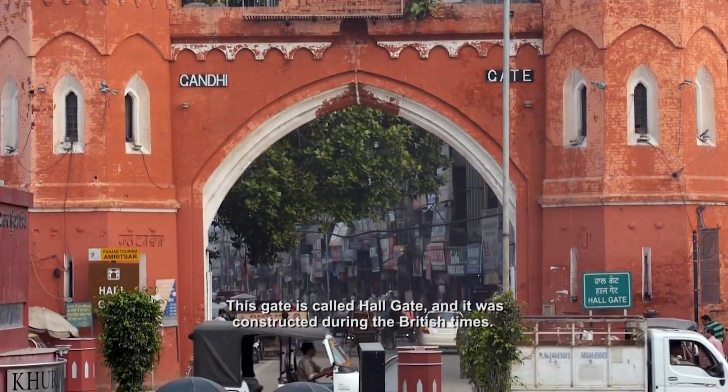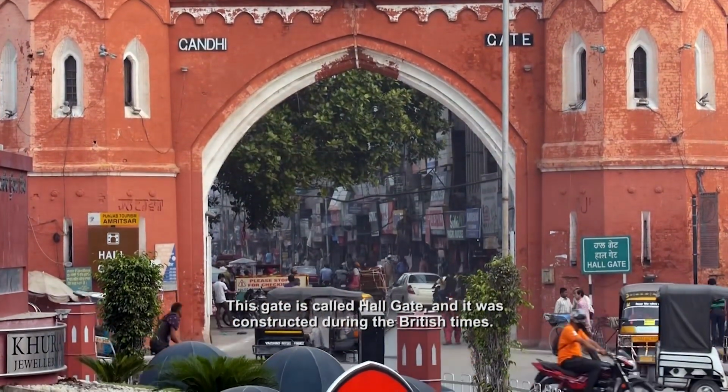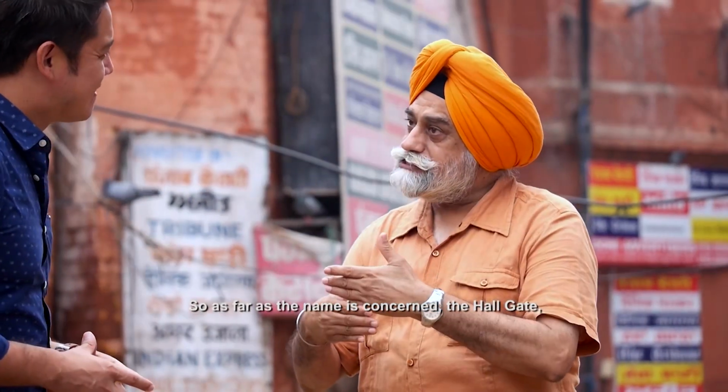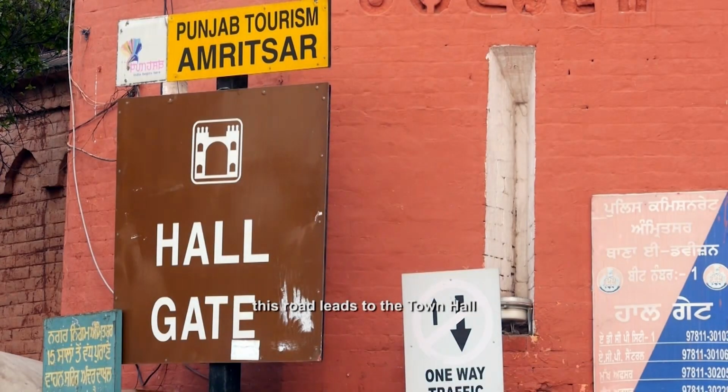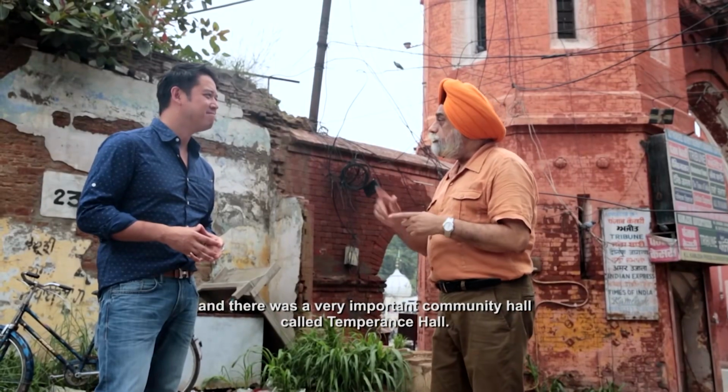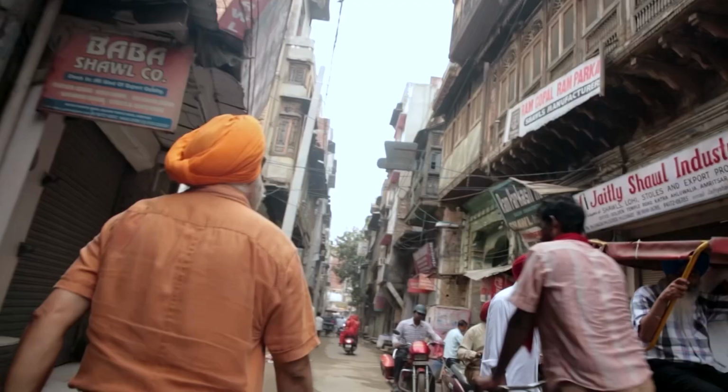This gate, named Hall Gate, was structured during the British times. So as far as the name is concerned, it's Hall Gate. This road leads exactly to the town hall. Okay. And there was a very important community hall called Temperance Hall.